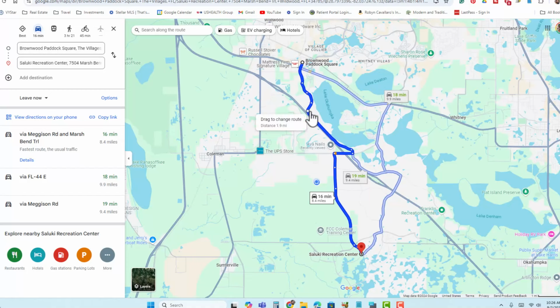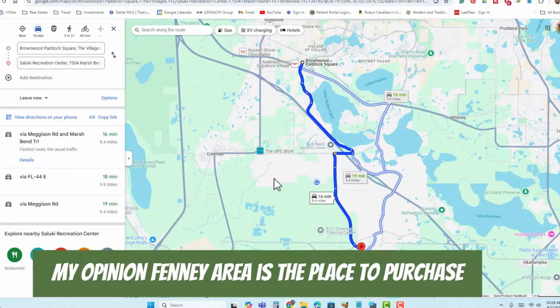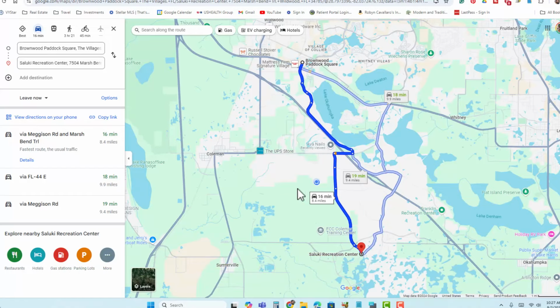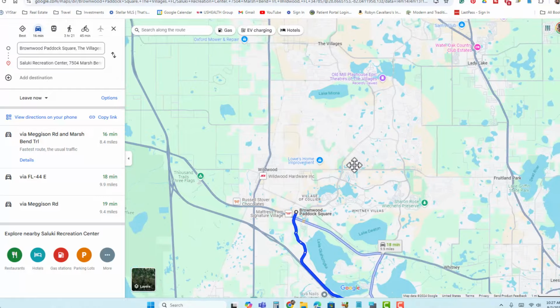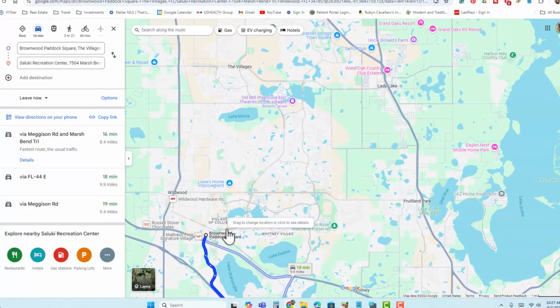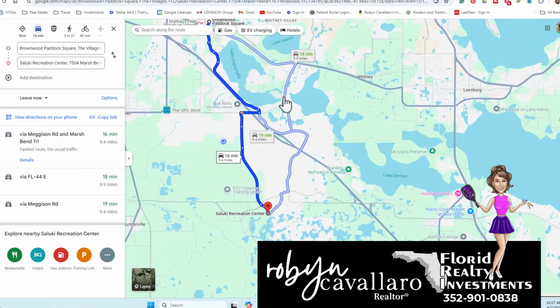Which might not be a big deal because Eastport is right here. But I keep saying this section here is where you want to be. Oops, this is Fenney. Marsh Bend is over here. McClure, DeSoto, Monarch Grove over in here. Because in a year, this area here is going to be the hot spot because it's what everyone wants right now, Brownwood to Lake Sumter Landing. This section here, I think, is going to be replaced with this section here.